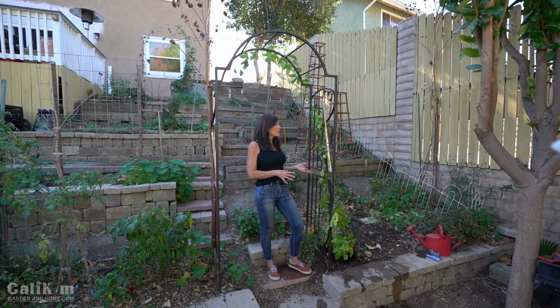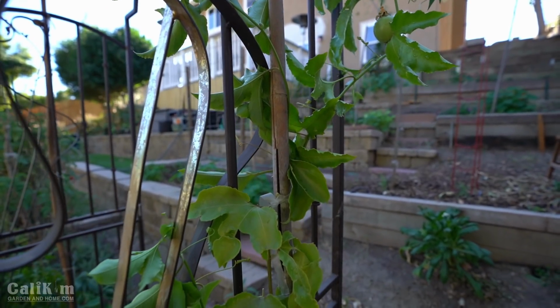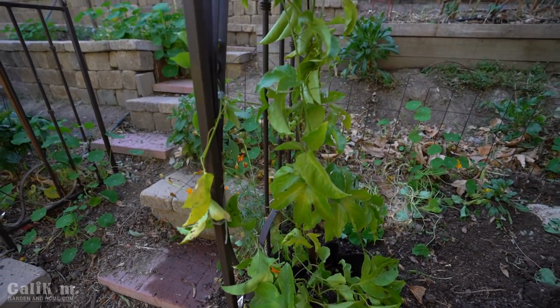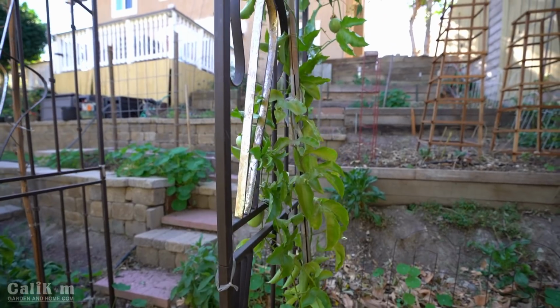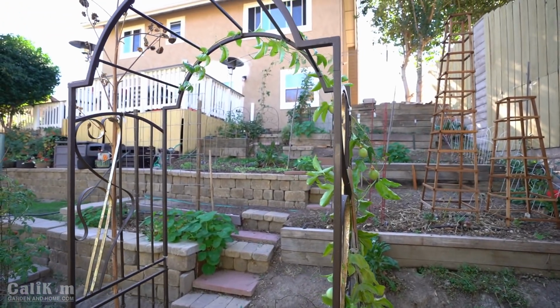Well, I got my plant in and I decided to leave the stake in for a little bit longer until the plant gets good and established. Super excited to finally have it planted. And I think it's going to frame the entrance here to the hill garden very, very nicely. And oh my goodness, I cannot wait to harvest these delicious tropical fruit.